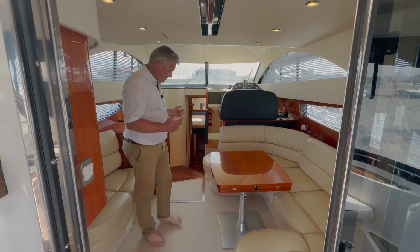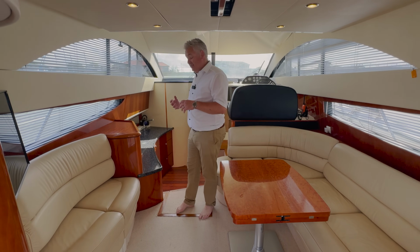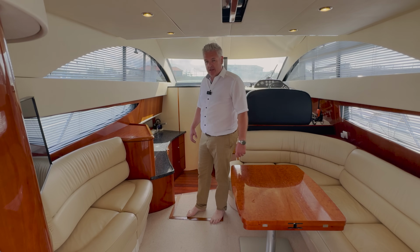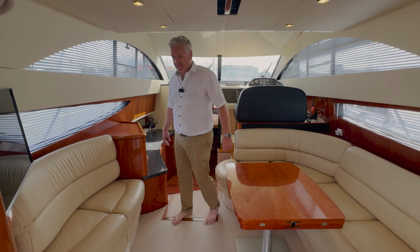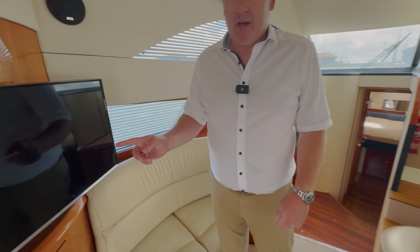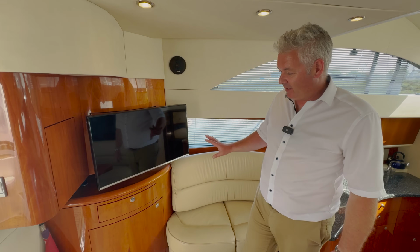Okay, so come into the saloon. And what I love about this particular boat is it's nearly all original. The only thing that isn't original that I can see, Dan, is the TV, because that is a whopper of a TV. We never used to fit TVs that big, but actually I think it's fine.